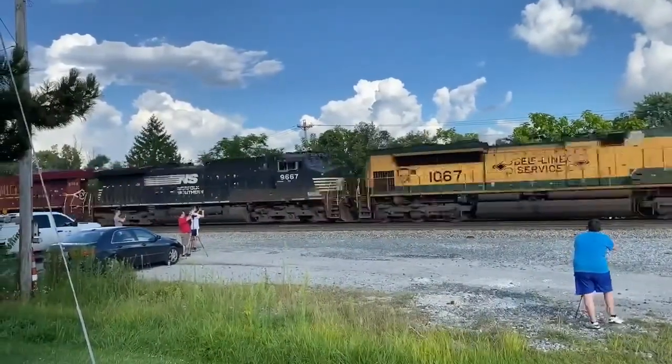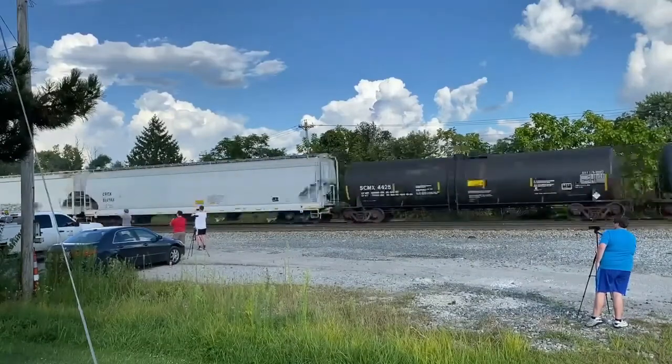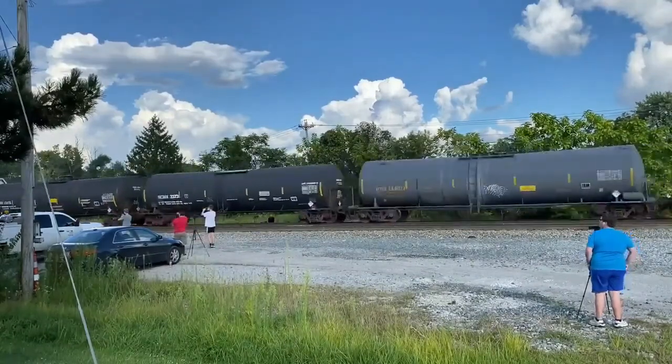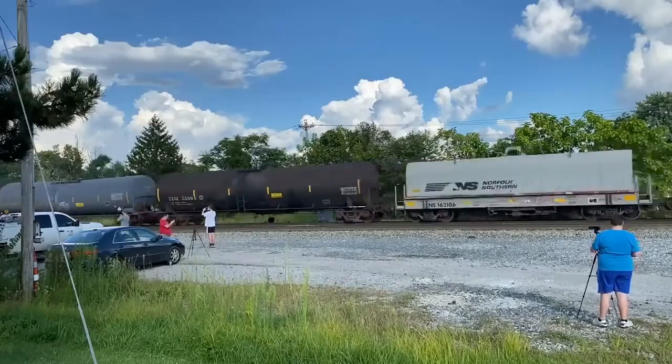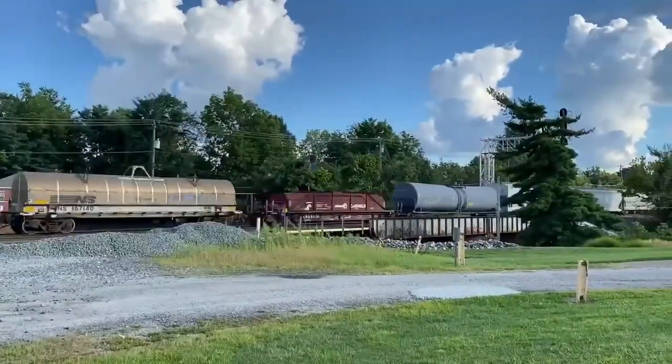I've had many opportunities to go back to Erlanger and Railfan with many of those same people, as well as Railfan with them in just many other locations around Cincinnati. The lighting was also really good for both shots in Dry Ridge and Erlanger, so I really just couldn't have asked for better lighting or better timing for this catch.